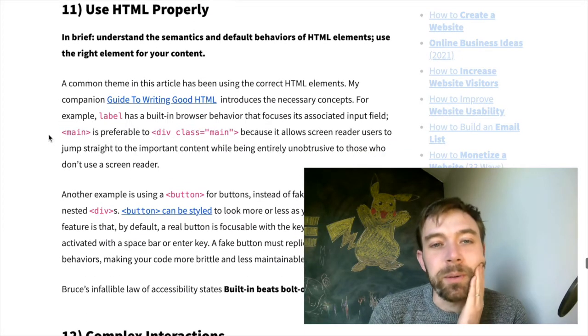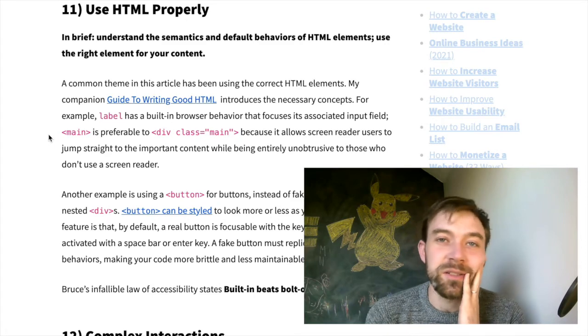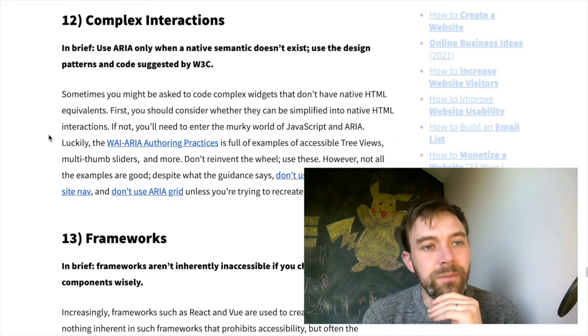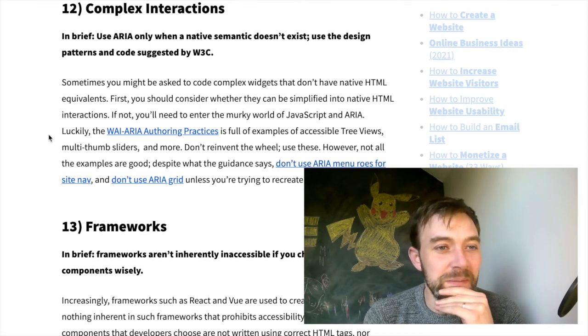Use HTML properly. That's one of their tips. Here's a tip to make a good website: just do it properly. The usual stuff about don't misuse your buttons and don't hide your focus ring. That's the main learning point from about an hour's worth of videos, I think.